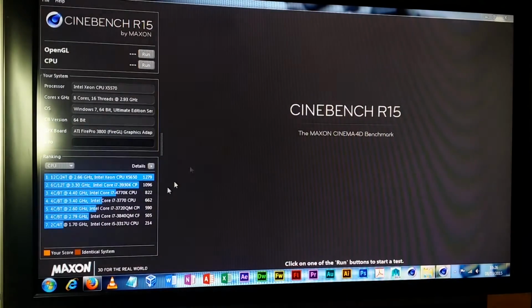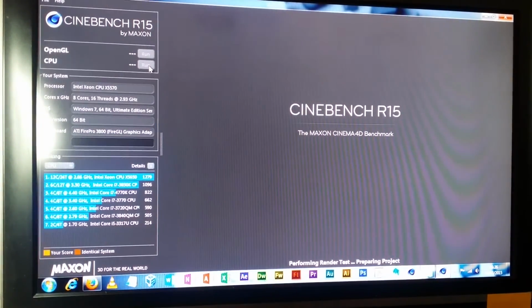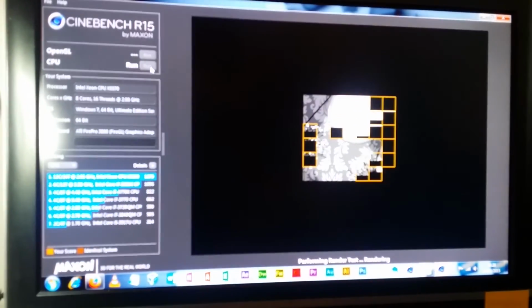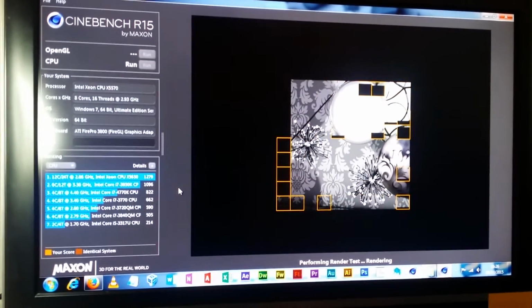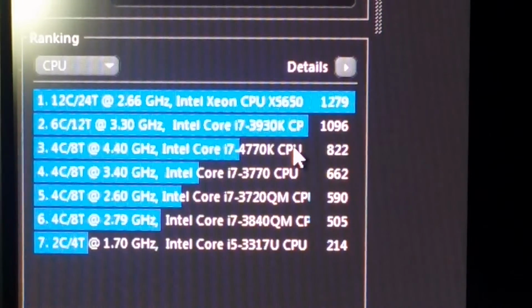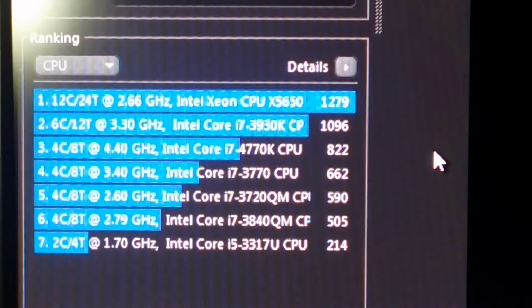If we go here, mine had, let's get it again, I think 982, and yeah, mine had 982, and this machine that beat me at the top here, if I zoom in, there we go. So my machine comes just below this 1096, so below the Core i7 3930K. Let's just get it rendered again. This has just come up.